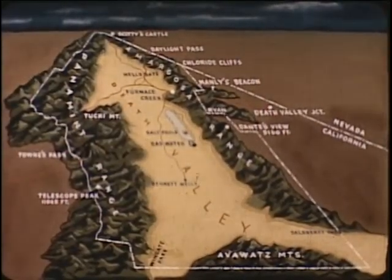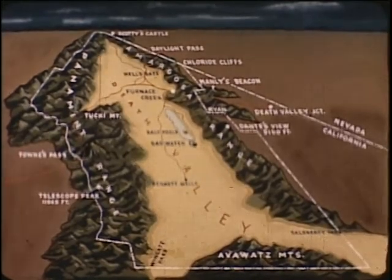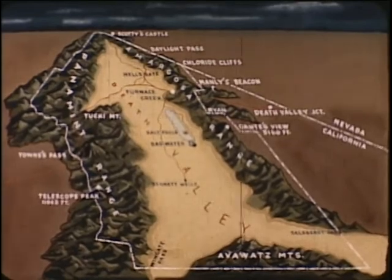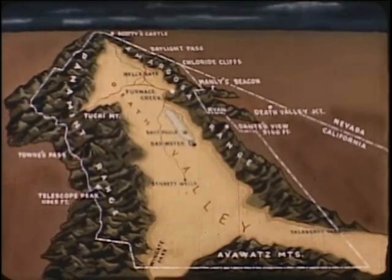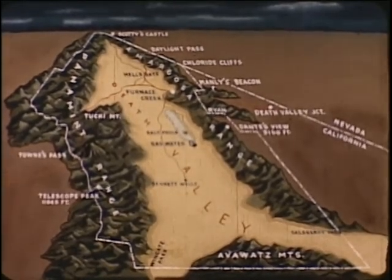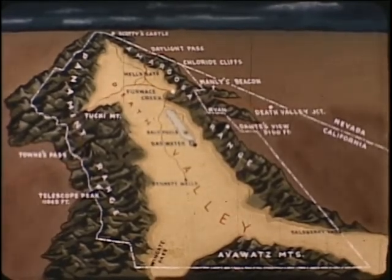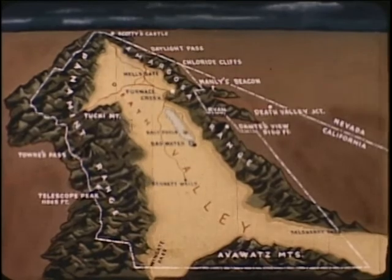From the Avawatz Mountains, which form the southern barrier, extends a unique 140-mile-long depression or fault, which varies from 4 to 16 miles in width. Now let us visit this fascinating valley of color and sunshine, created eons ago and changed but little with the passing of time.